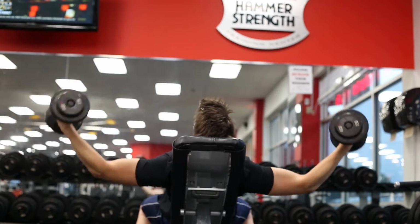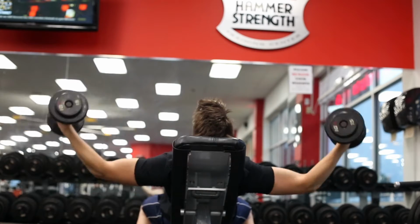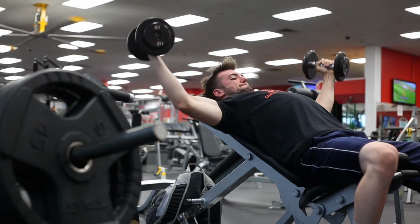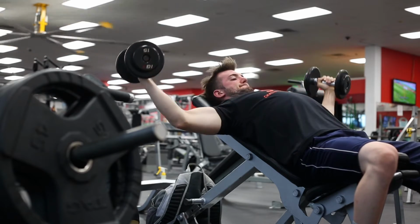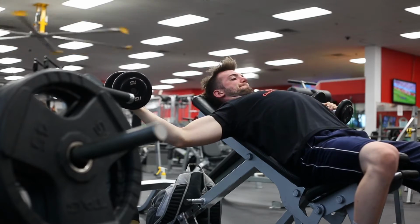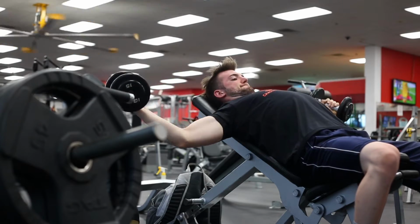The fly motion used to hurt my shoulder after my injury, but now more than anything, the incline ones don't really hurt it at all. It's more of just the flat flies. I can feel it a little bit more, but the incline flies feel great. Plus, it's the only incline upper pec work that I do.